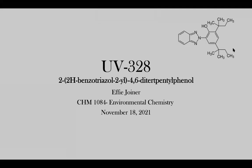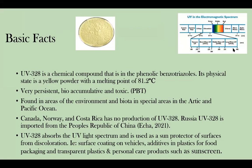So just some quick basic facts. UV-328 is a chemical compound that is in the phenolic benzotriazoles. Its physical state is a yellow powder with a melting point of 81.2 degrees Celsius. If you look up above, that's going to be your yellow powder substance of UV-328.